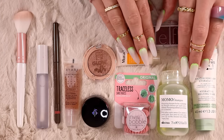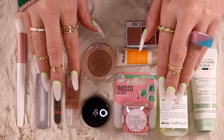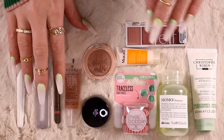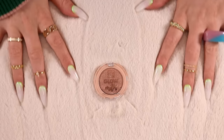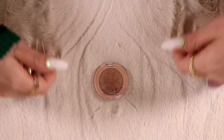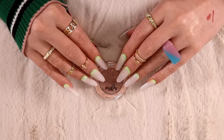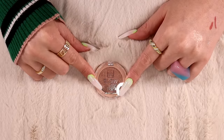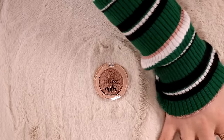Okay, so let me think a second. What will I use for a blanket scratching outro? Okay, so I chose the little glow milk from the Beauty Crop. It's cute and shiny. I like it.